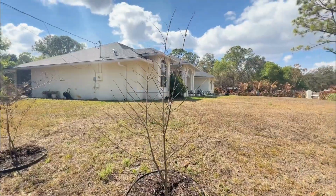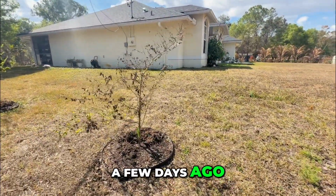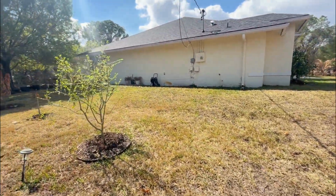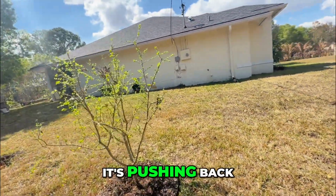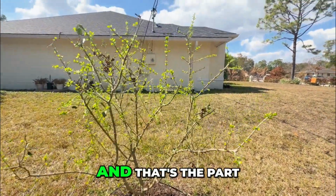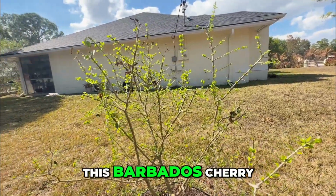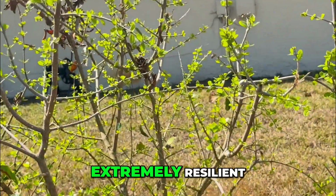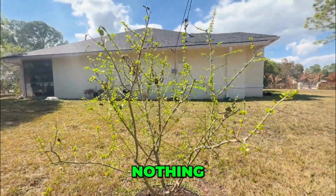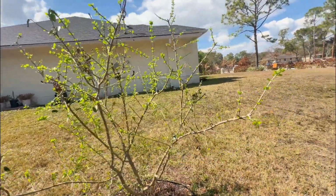But then you start to see something like this. A few days ago, this had no green at all. Nothing. And now it's pushing back. New growth coming in. And that's the part that keeps you going. This Barbados cherry, extremely resilient. And then right beside it, nothing. Same type of plant, different outcome.